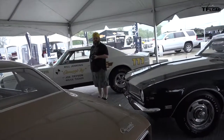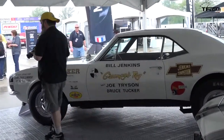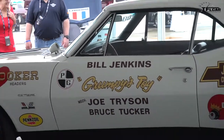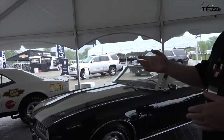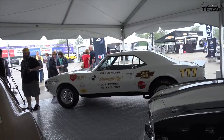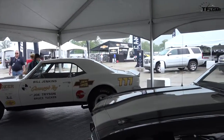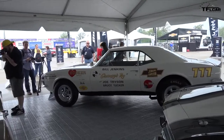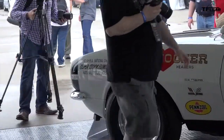He really put Camaro on the map as being a good race platform. Bill Jenkins was one of the big tuners from the 60s. He did a lot of the Impala lightweight race cars, but when Camaro came out, this is what he campaigned as his race car. You can see it was the '67 NHRA National Champ. So one of the first Camaro race cars, basically. Absolutely. When you think of Grumpy Jenkins, you think of the Camaro.